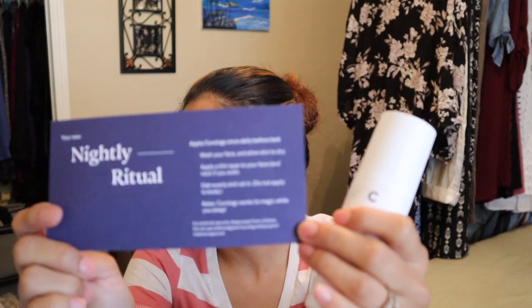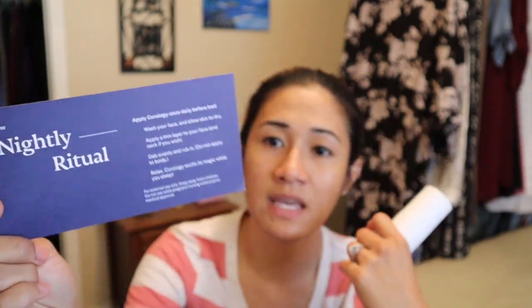And it just says, I made this for you. And, you know, it is really custom for your skin. And then it comes with this little card right here. It basically tells you to apply Cureology on your face nightly. Wash your face and allow your skin to dry. Apply a thin layer on your face. Dab evenly and rub in. And do not use this for your body. And then just go to sleep, you know? Put on your moisturizer, then go to sleep. So I use this every night since I started using it.